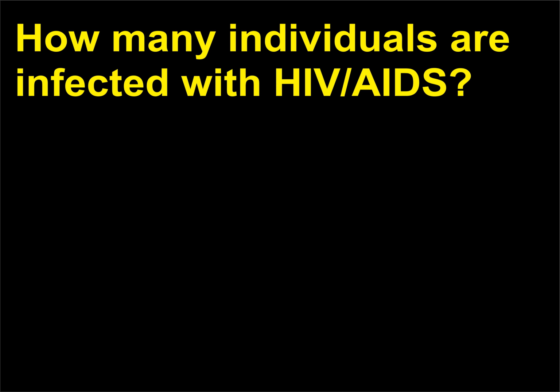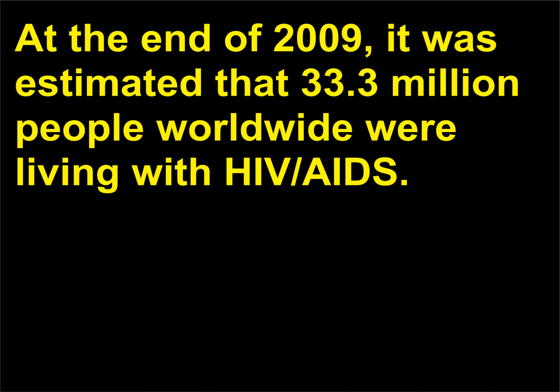How many individuals are infected with HIV/AIDS? At the end of 2009, it was estimated that 33.3 million people worldwide were living with HIV/AIDS.